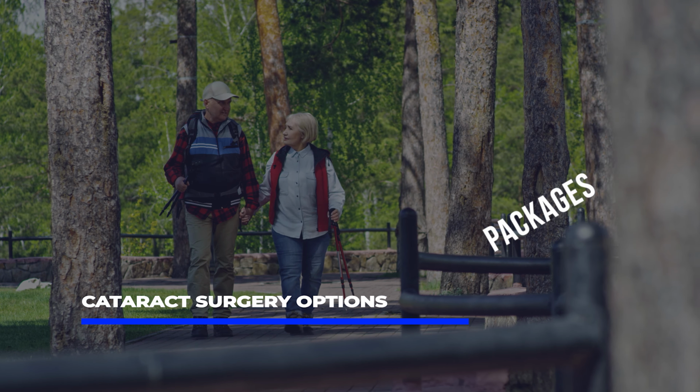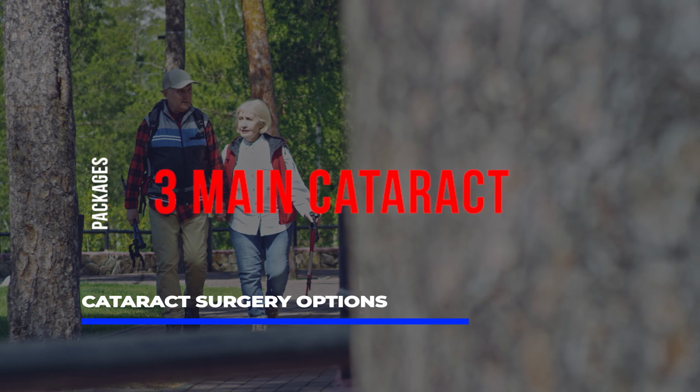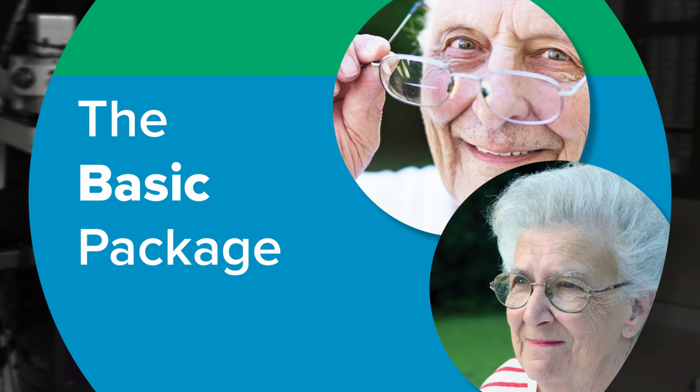You have several choices for your lens replacement, which we can tailor to your visual needs. We want you to feel comfortable as well as informed about the decisions you'll have to make. At the Cleveland Eye Clinic, we're proud to offer the latest technologies to our patients.